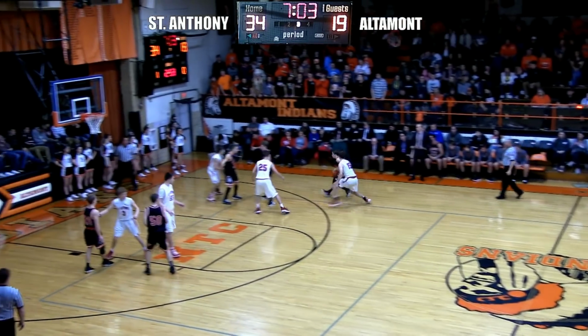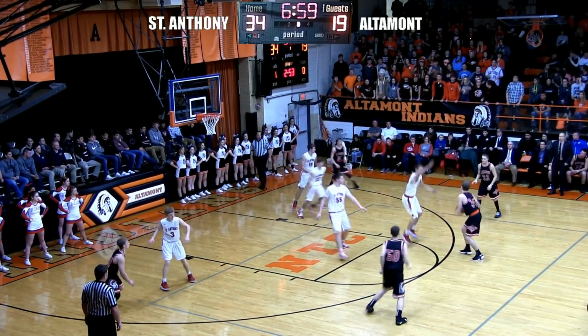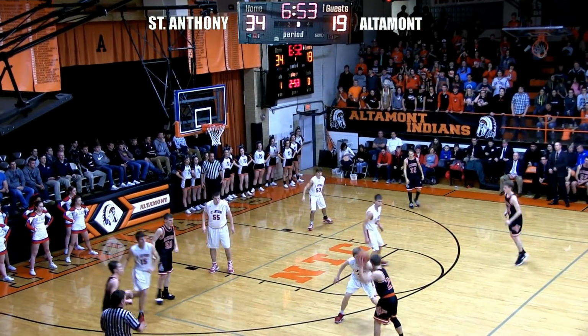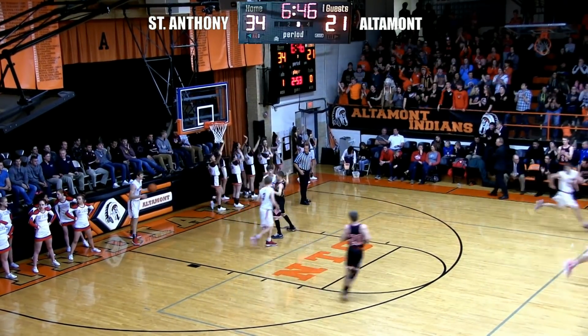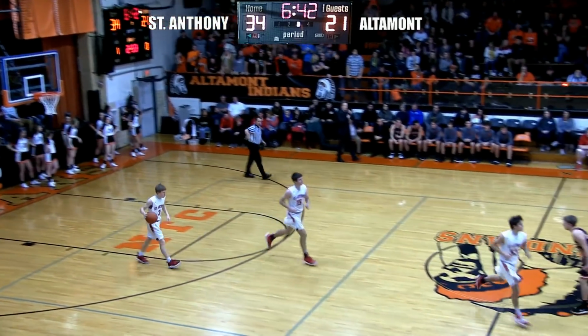They have the ball. Yarhouse across the half line. Works it to the baseline into a double team. Now he gets it out top. Klitzing doesn't pull the trigger. Yarhouse goes baseline out top. Eventually Biggs got it with some help from Teasley. Biggs to the hole, put it up, got it. Alec with 10. That's 7 unanswered for the Indians, and it's 34-21.